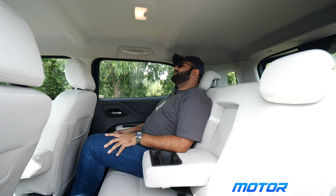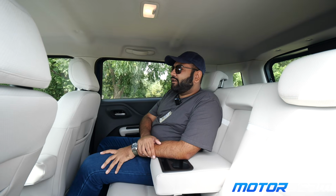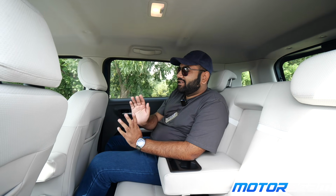The angle of the backrest is quite good. Under thigh support is also actually decent for a tall person like me. Even the ride quality of the car is quite nice on bad roads. In terms of comfort, I think I have to give full marks to the C3 Aircross that way. In fact, it reminds me of the Renault Duster, because that used to be so comfortable.